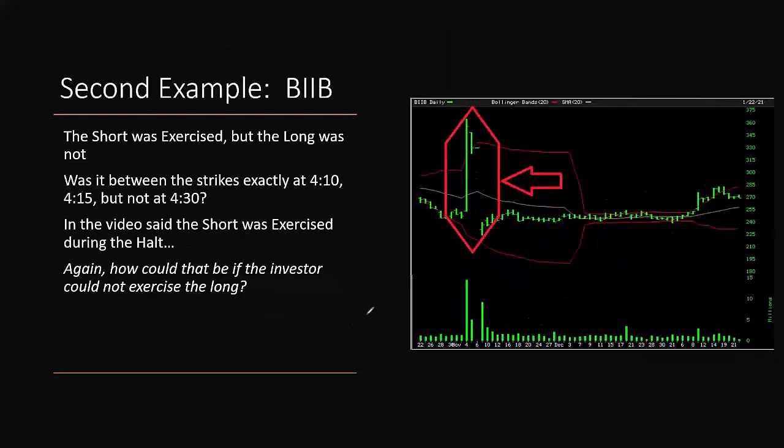The second example, BIIB, it's a little bit different and maybe a little bit more obvious, but the short was exercised and the long was not. And this was coming down to the thing where here is the break. Here's that 42% gap I mentioned. You see it right there. And this was around November 4th. That's that 42% gap where it jumped from 240 up to 360 and then settled a little bit.